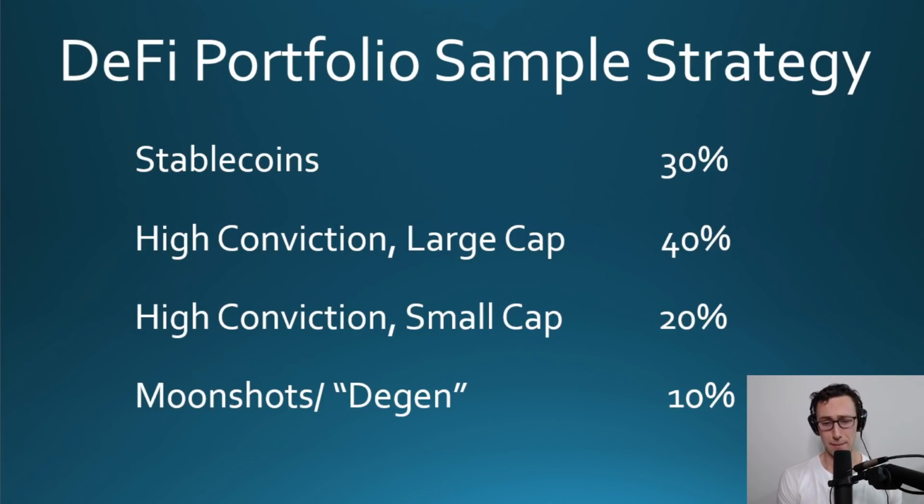High conviction small cap, same concept, but for smaller coins. So many of these would be DEXs, play to earn games, or just smaller DeFi projects. And like I said, typically out of the top 100, under $1 billion would be what I would consider small cap. And a lot of these are still solid teams. They're just a little bit riskier because they are smaller and they haven't cemented their status as a blue chip in the world of crypto yet. And sometimes they also are more inflationary.